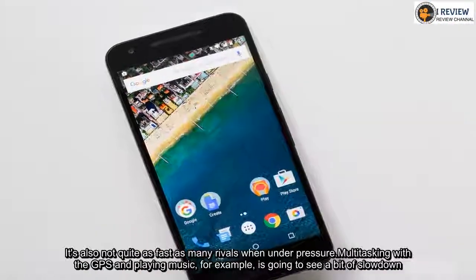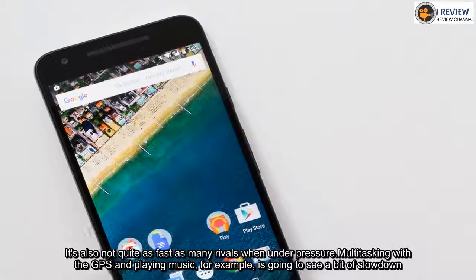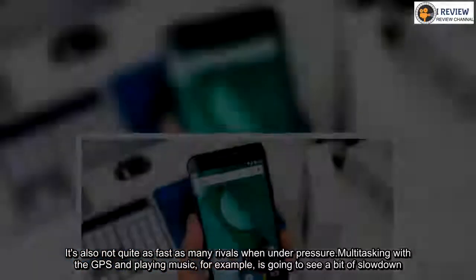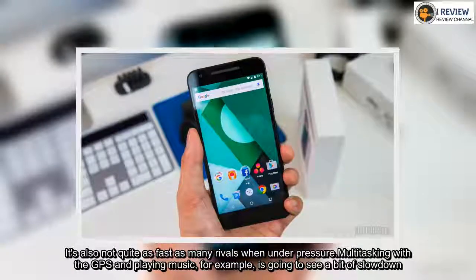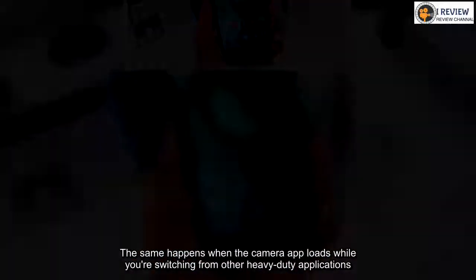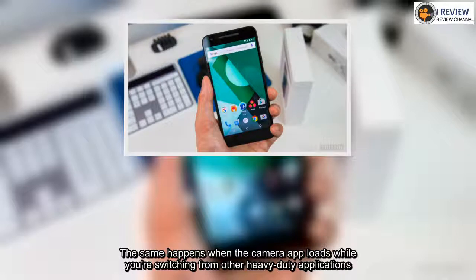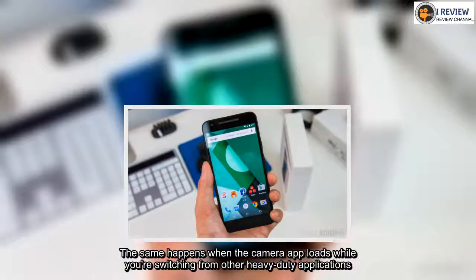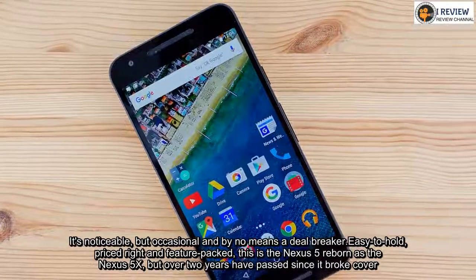It's also not quite as fast as many rivals when under pressure. Multitasking with the GPS and playing music, for example, is going to see a bit of slowdown. The same happens when the camera uploads while you're switching from other heavy-duty applications. It's noticeable, but occasional and by no means a deal-breaker.